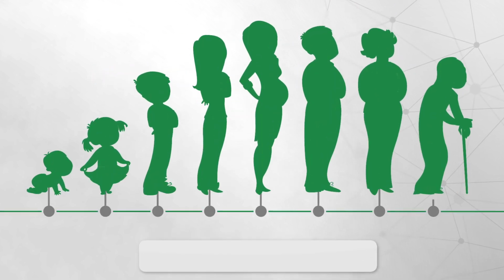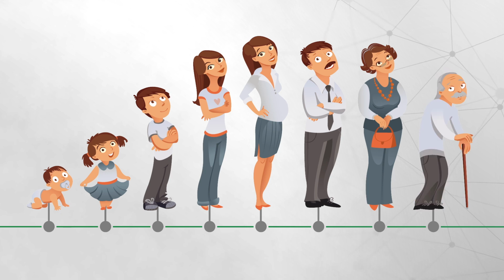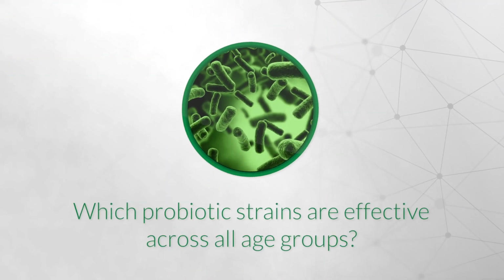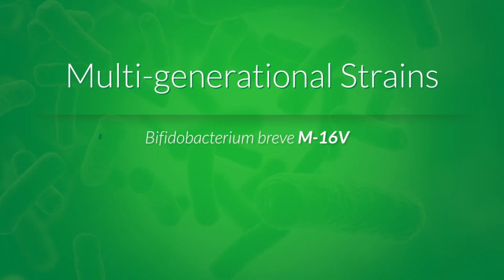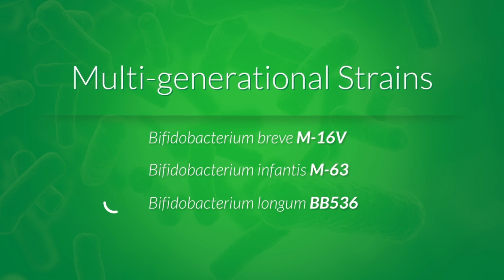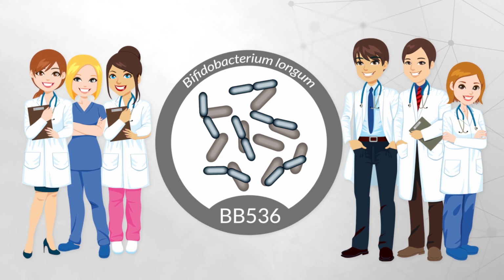The population groups that most readily require probiotic therapy include infants, children, pregnant women, adults, and the elderly. However, do these groups require individualised probiotic treatment? Some strains have been found to be effective across all of these age groups. These include Bifidobacterium breve M16V, Bifidobacterium infantis M63, and Bifidobacterium longum BB536. In fact, BB536 is one of the world's most scientifically documented human bifidobacteria.